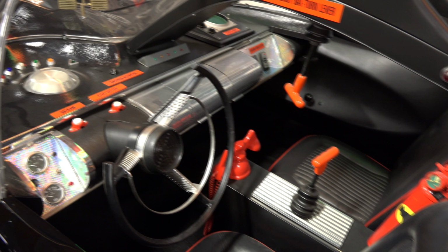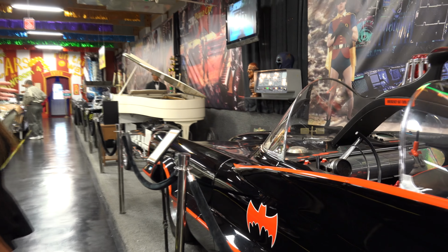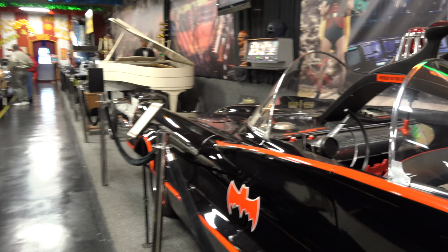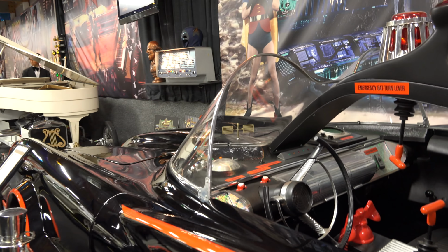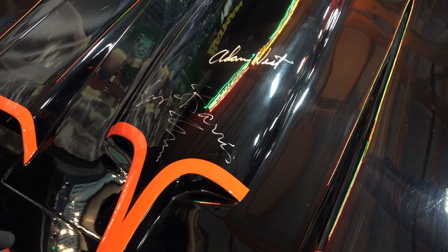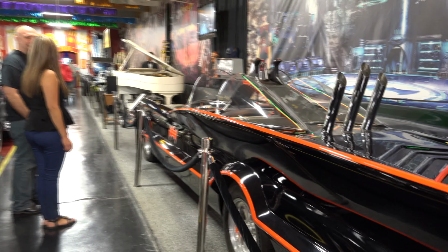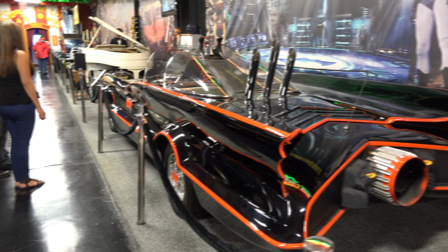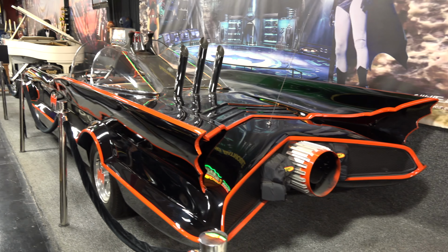Something else that makes this one very unique is it has Adam West's signature on it, and Adam West won't sign Batmobiles. His signature is actually fairly rare, but because of our relationship with George and George being friends with Adam West, we were able to get his signature on this car. So it's one of the very few cars out there with the Adam West signature on it. Where is it located? Right up on the hood. And then George Barris signed it there as well.